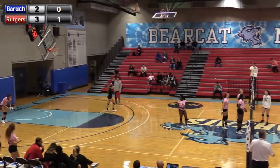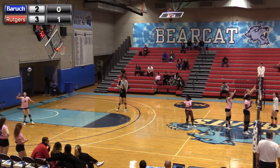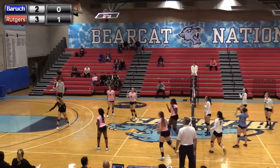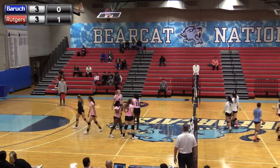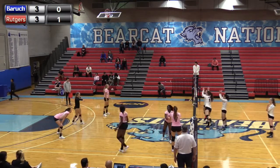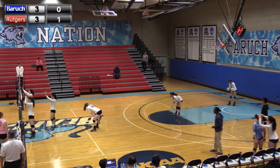The Baruch coach is up, talking to his players, making adjustments, moving them where he wants them to succeed. Let's see if it works. High ball to the outside. Nice roll shot to the line. Is that in? That was definitely in. Good kill from Wakey there. Coach probably sat them down in that little intermission and told them, hey, they're beating us down the line. Just roll that ball deep right there, and there's no one there. It's going to fall every time.